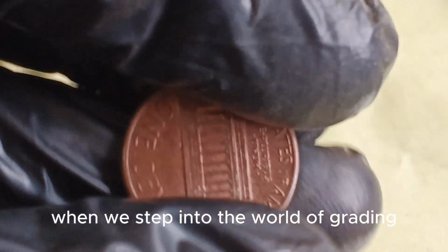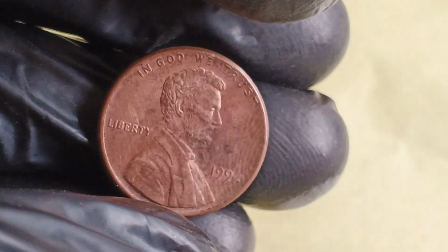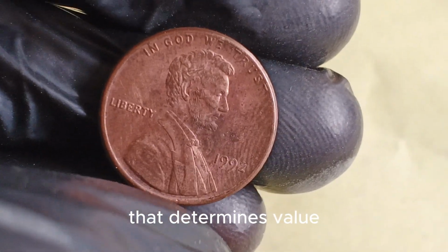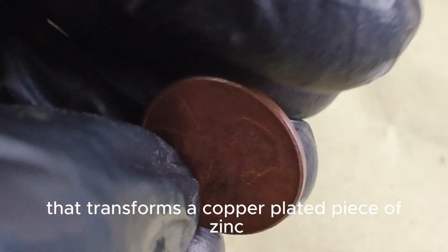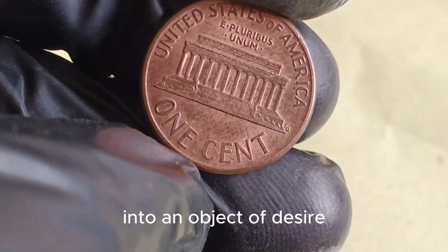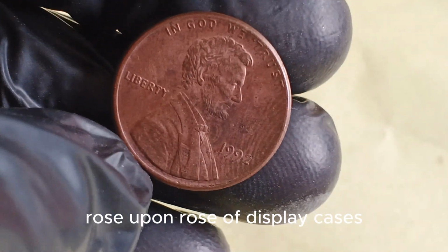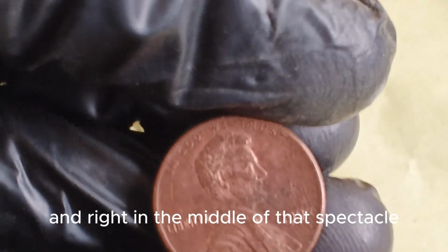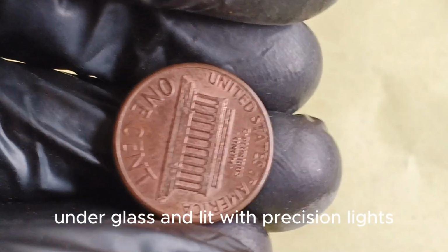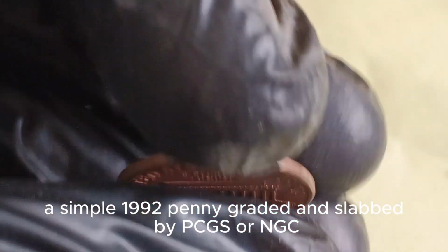And the story of the 1992 penny deepens even further when we step into the world of grading, auctions, and the industries that surround numismatics. Because it is not only the coin itself that determines value, it is the system of authentication, certification, and marketing that transforms a copper-plated piece of zinc into an object of desire. Imagine walking into a coin show, rows upon rows of display cases glittering with silver dollars, gold eagles, ancient Roman bronzes, and right in the middle of that spectacle, under glass and lit with precision lights, a simple 1992 penny graded and slabbed by PCGS or NGC.